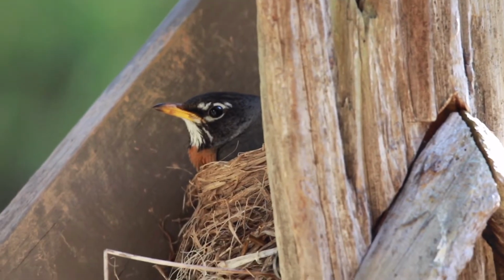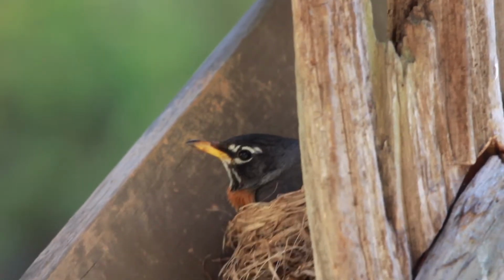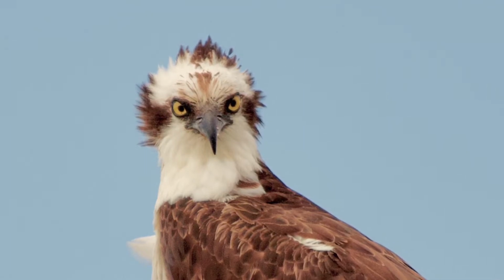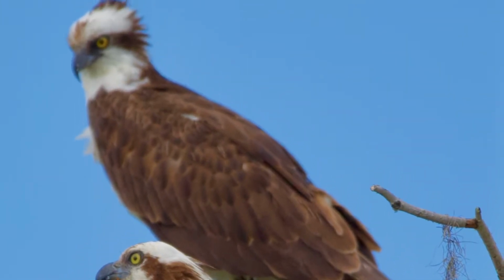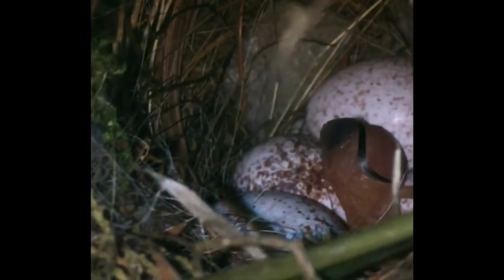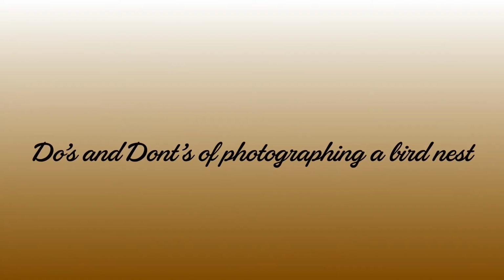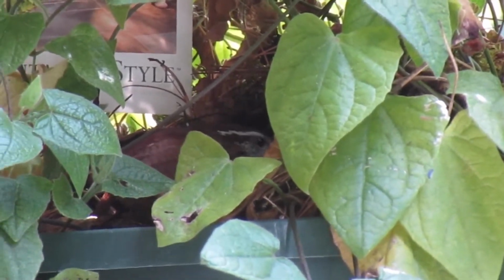As you guys might know, it is bird nesting season, and that means you can get a lot of cool shots. One of my favorite pictures that I've ever taken was this osprey head, and it was taken on a nest. Recently, I've had the privilege to photograph 5 baby Carolina wrens. So today I'm going to walk you through the do's and don'ts of photographing a bird nest. In this video, I'm going to use the Carolina wren nest as an example.